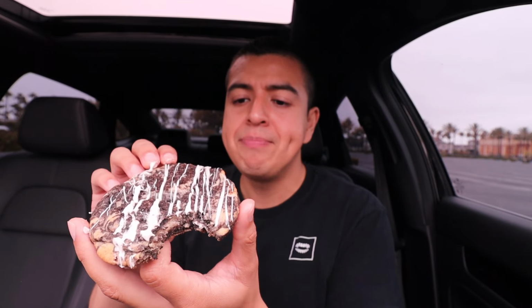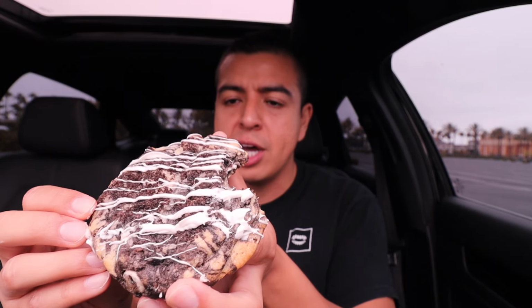The taste of it was pretty delicious. It's a warm cookie, super soft, and I love the combination of vanilla and chocolate in the cookie. Doesn't taste too chocolatey. It almost tastes just like a regular cookies and cream type of cookie. And the sweetness comes from the white drizzle on top.